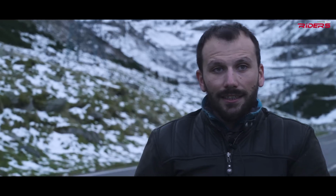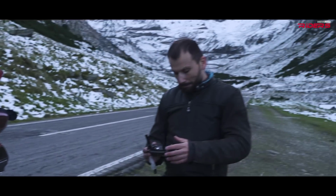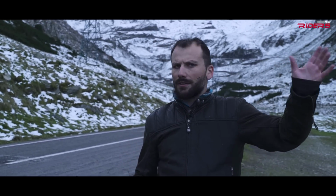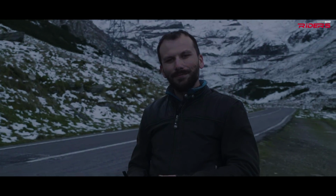After that we're in a bit of a hurry, because it's about 6 p.m. It's getting late, it's getting dark, and we still have a lot of kilometers to do, but also a lot of work to do, because of this amazing bike, and I have to tell you more about it. In these 250 or 300 kilometers, I think we got closer, and I think I know what it's all about.